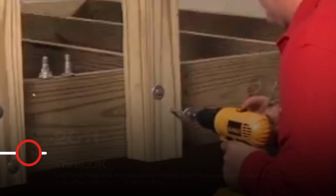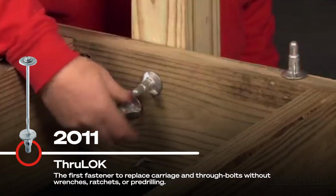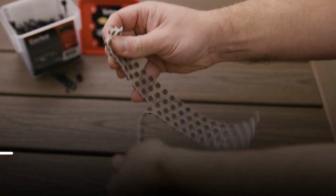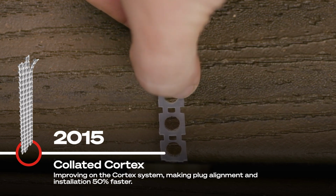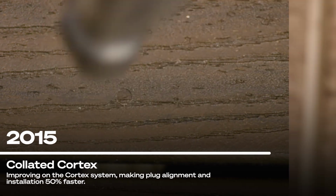Our ThruLOK was launched in 2011 as the first fastener to replace carriage and through bolts without wrenches, ratchets, or pre-drilling. In 2015, we improved on the Cortex system with collated strips, making plug alignment and installation 50% faster.